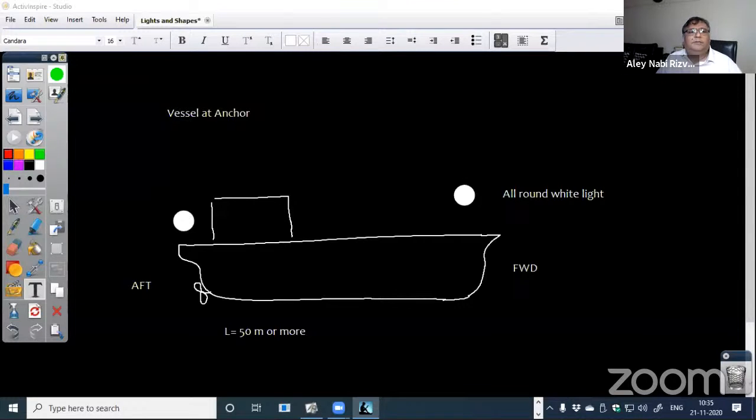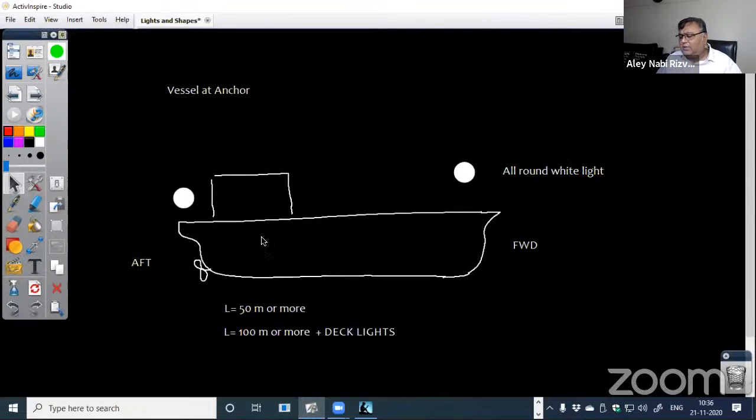Now another thing, a vessel at anchor of 100 meters and more. If the length is 100 meters or more, then it is compulsory to use all available deck lights. That means, plus, you will be having deck lights. All right, that's it. So these are the lights exhibited by a vessel at anchor.